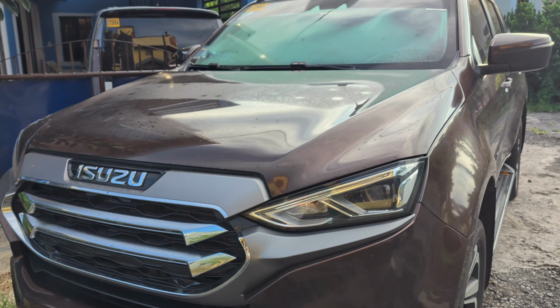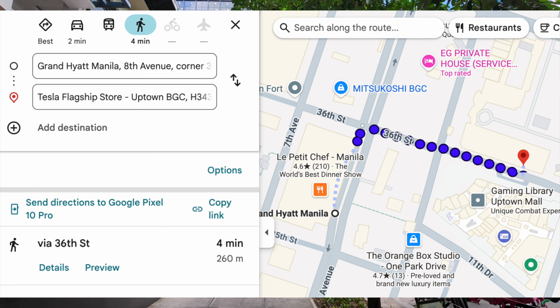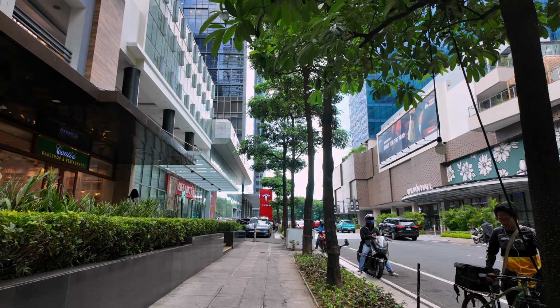So the Tesla location isn't too far from the hotel. It's about a block and a half away, and they're opening in a few minutes, 10 a.m.